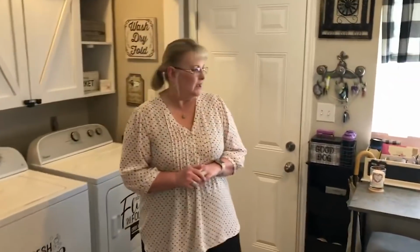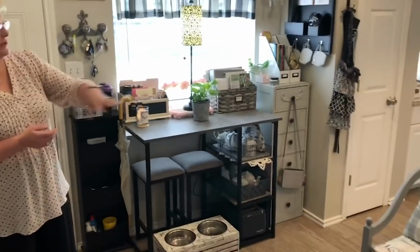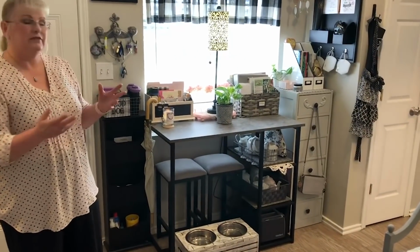This is our sort of our mud room, if you will. We don't have a real mud room, but this works. I just have some general pieces that I've collected over the years that I have again updated and put chalk paint on, and they've come up really well.